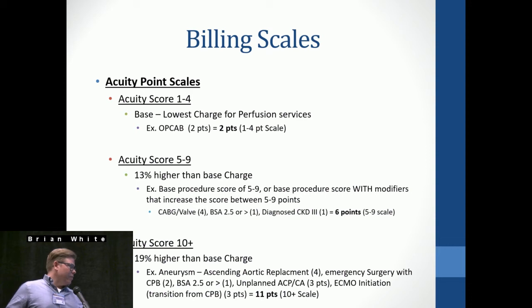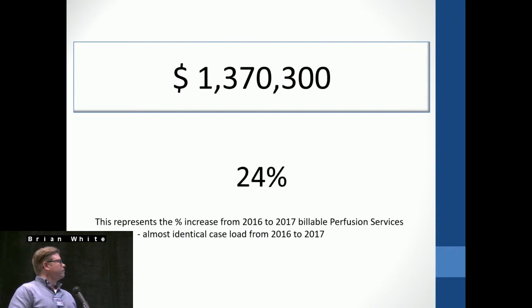And then you try to come off pump, and you can't, so you have to transition to ECMO. So at that point, clearly this case is completely different than the other 2 examples there. Those points would add up to 11, which is on the 10-plus scale, and that'd be 19% more than your baseline charge. So again, back to this number. It's a little more clear now why the billables are a little bit higher, given the percentage difference.